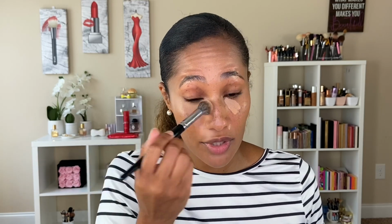I don't have dark circles under my eyes to where I feel like I need an immense amount of coverage. So when I'm looking for a concealer under the eye, I'm more so looking for something that's going to brighten, that's gonna make my under eye look more hydrated, and also that will make my under eyes look alive. Because even if you don't have dark circles, your under eye area can look dry and tired and, you know, all of the above. And this is my Morphe E8 brush that I'm blending the concealer out with. But so far, so good.